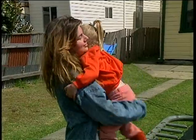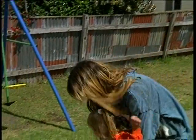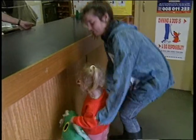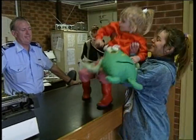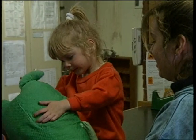In fact, Savannah is a bit of a wanderer and a chip off the old block at that. Yeah, she takes after me that way. I used to do it as well. I had a pony I used to escape on. A few hours after being reunited, Stephanie and Savannah made a quick trip back to the station to thank the local constabulary. Catherine Lamond, NBN News.